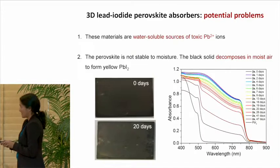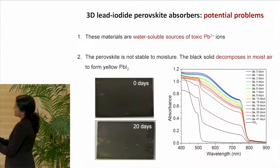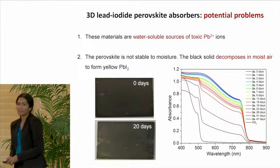In fact, you can see this even more clearly in the absorption spectrum. This is the band gap of your perovskite, and over time you see that this band gap decreases, and there's this higher energy band gap material that forms. This shows that the perovskite material is decomposing and lead iodide is forming instead.